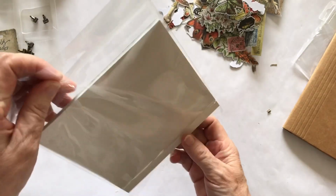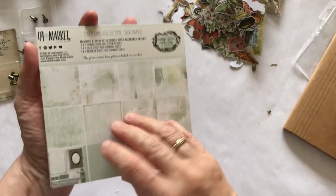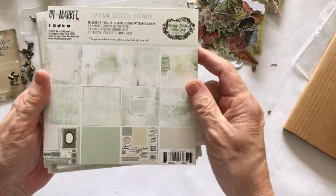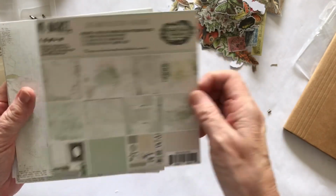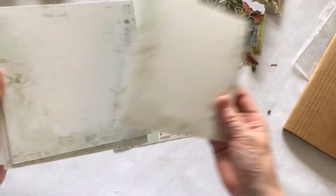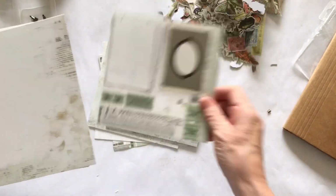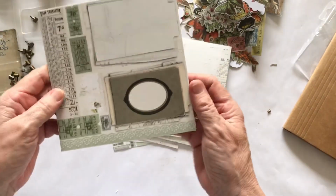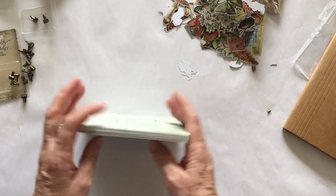This is a paper pack, and it's a 49 and Market paper pack. So I love their papers, and it's 6x6. Oh, it's all loose paper, it's not even a paper pack. And it's in that sage, because I've got some of the sage in the junk journal pieces that I bought a few weeks ago. But this is, look at this, I'll be able to make a little mini album. I've been thinking about making a little tiny album, and this is perfect for that. Beautiful, really nice. So that was what I bought at the shop today.